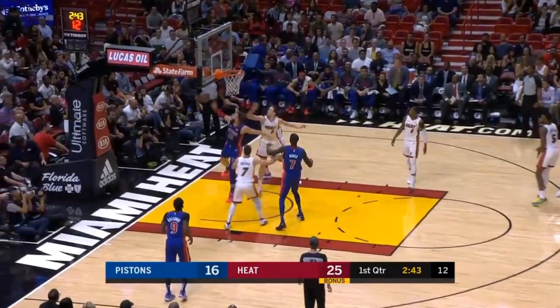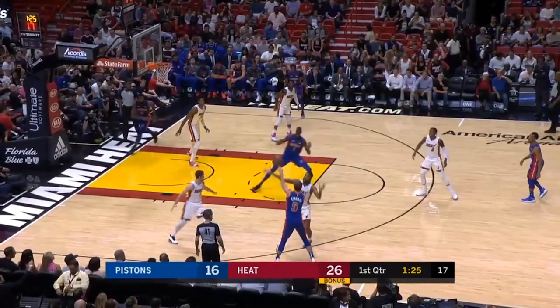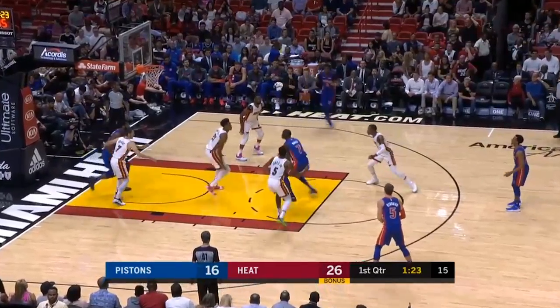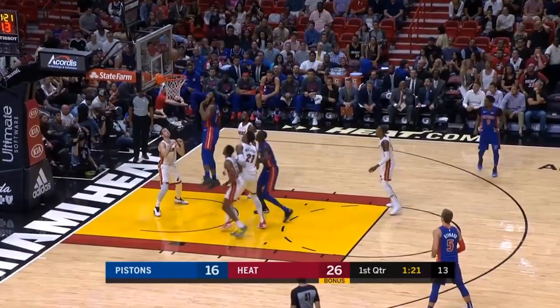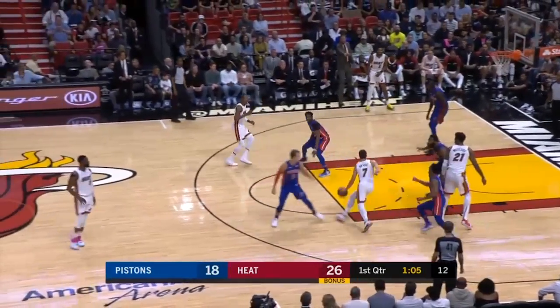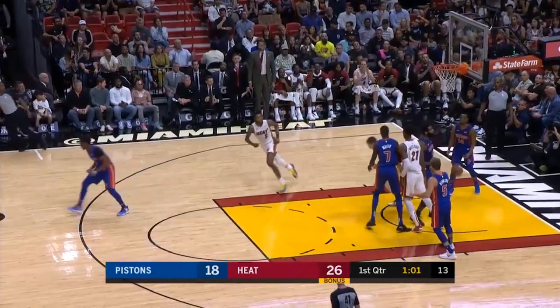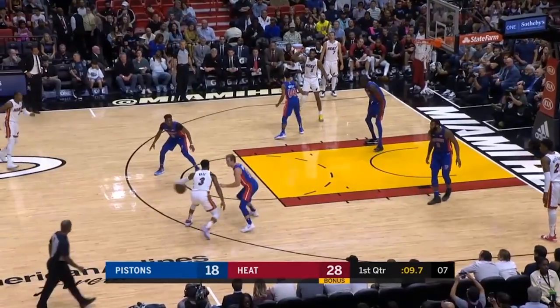Richardson and Dragic back in. Ball gets it from Ian. Heat back into a 2-3 zone right now to change up the look on the defensive end. Thon Maker over Hassan Whiteside. Got a good bounce. February in a deal with the Bucks. 8-point Heat lead. Dragic looped it high. Whiteside tipped it home. Kennard switches on to Wade.